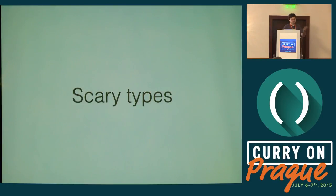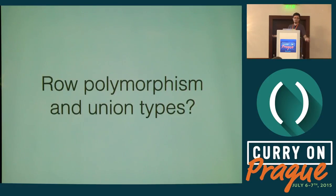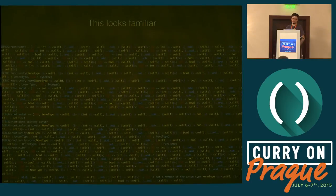Now, as I said, the types are quite scary if you look at them when they're unfolded. One open question is, do row polymorphism and union types interact well? I think that if you use union types everywhere, it's not going to play nicely with row polymorphism. But you can use union types for a very restricted purpose, like nullable types, the example where I returned either int or none, and other similar cases. But I think that generalizing it for the whole language might have some weird interactions with row polymorphism.